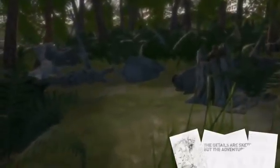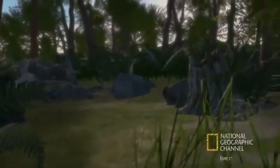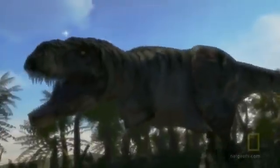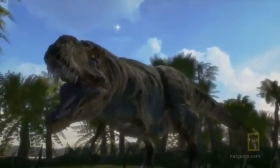A number of mammals have also survived, like this shrew-like animal. They're prey to the dinosaurs, so they live in trees or underground and venture out only at night. Mammals pose no threat to the dinosaurs. Nothing on Earth can challenge their dominance. Nothing on Earth.